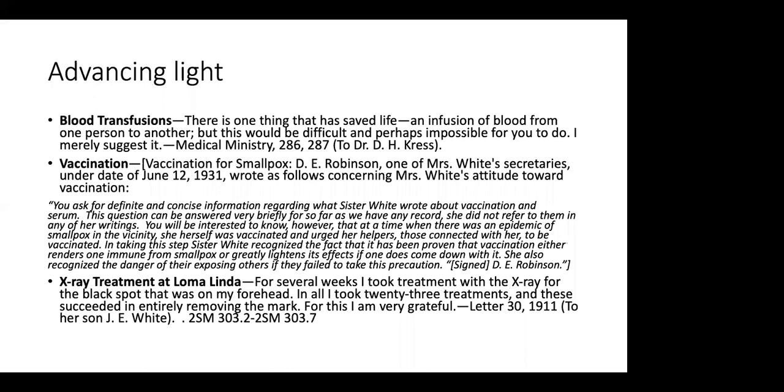He says that Ellen White herself was vaccinated. Beyond being vaccinated, she encouraged those who worked with her to be vaccinated.